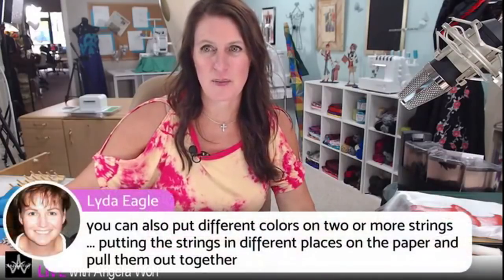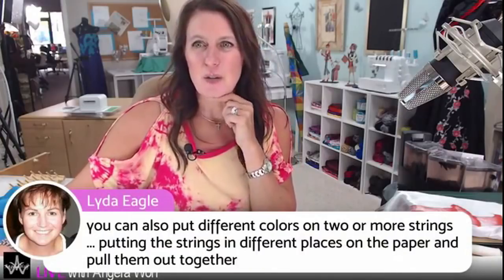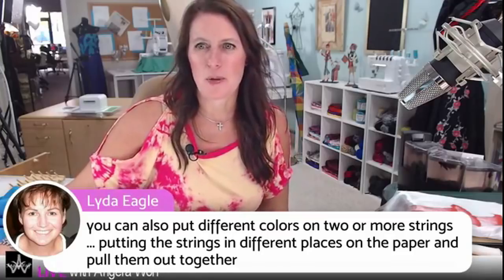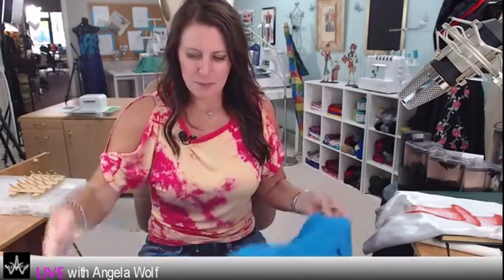I have one more question here, and then I'm going to move on to these pants. You can also put different colors, two or more strings, pulling the strings in different places on the paper and pull them out together. I did see that, Lida, and that was very cute. All right, two more quick things, just to show you some pant hems.